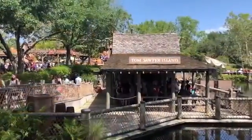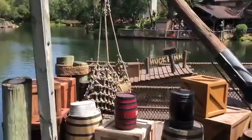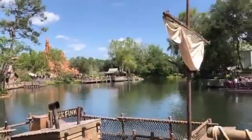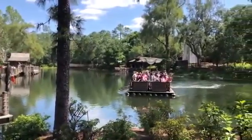And another one of my favorites are the paintbrushes on Tom Sawyer Island. There used to be hidden paintbrushes on Tom Sawyer Island that would be put up by cast members each day, and the first guests to find them and bring them back to a cast member would receive a special prize, usually an extra fast pass. Unfortunately, this goes in the "this is why we can't have nice things" pile, because people would just steal the paintbrushes rather than turn them in, so we couldn't do that anymore in Magic Kingdom.